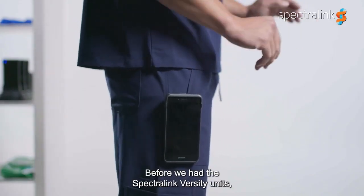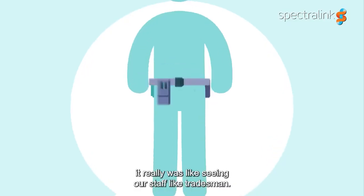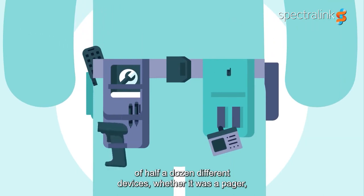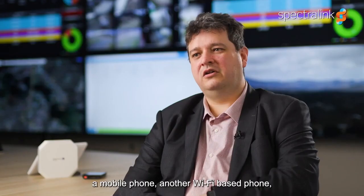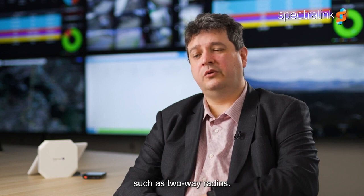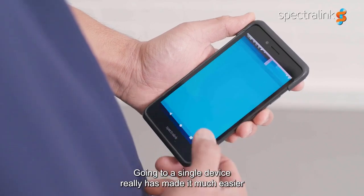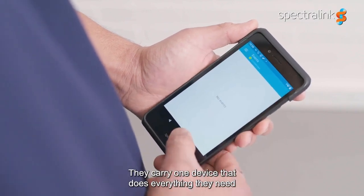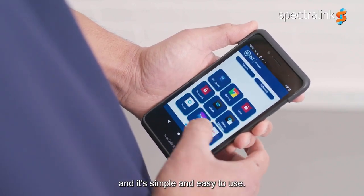Before we had the Spectralink Versity units, it really was like seeing our staff like tradesmen. They'd walk around with a tool belt full of half a dozen different devices, whether it was a pager, a mobile phone, another Wi-Fi based phone, and various other communication tools such as two-way radios. Going to a single device really has made it much easier for those staff members. They carry one device that does everything they need and is simple and easy to use.